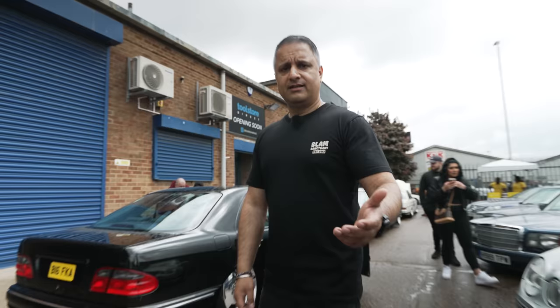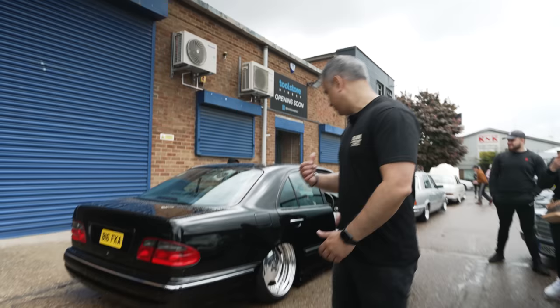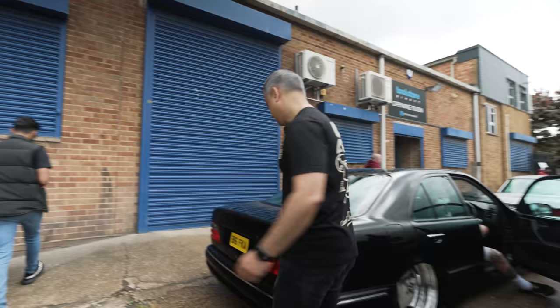Guys, check out this W210 slammed on the floor. But you know what? What do you think of this number plate? Little rude? I don't know. Would you rock around in that number plate? I reckon I could until my mum saw it and probably get a slap.